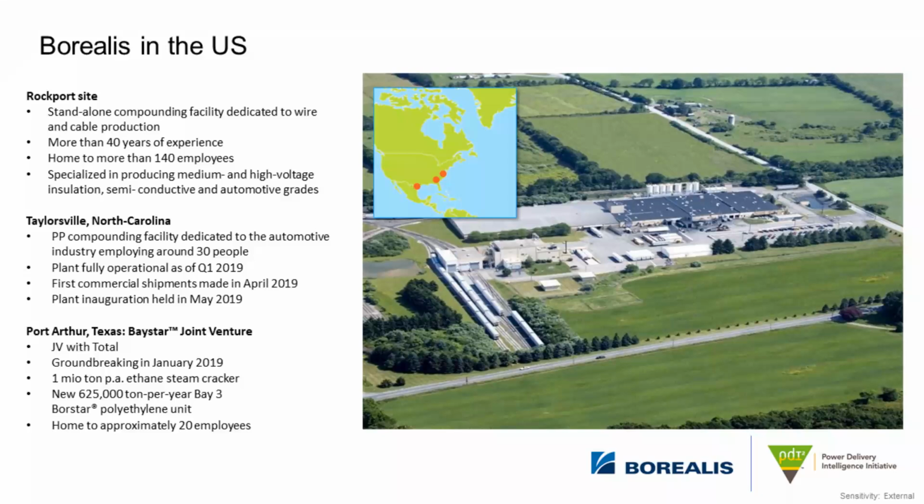But in addition to that, we're currently under construction in Texas for a greenfield plant, a new cracker, as well as a new polyethylene reactor unit. You can see the numbers there. It's 625,000 metric tons per year of new polyethylene capacity. Part of that capacity will support the wire and cable industry. So we'll have some jacket grade material that comes off of that plant in Texas that is specifically designed for things like medium voltage underground cable, the black jacket that's on the outside of the cable.